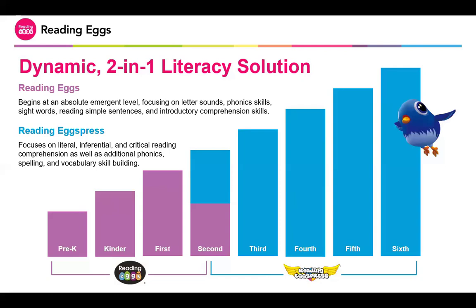Now we do have a nice little graph here that kind of delineates where you should move students up from Reading Eggs to Reading Express. But when people ask me when to move students up, it really depends on the students. This is absolutely your call as the educator. We want to make sure that students are getting the most out of it. So if you have a kindergartner that rolls in and they're reading within the first couple months and they are already reading on a higher level, a 3rd or 4th grade level, please feel free to bump them up to Reading Express. If you find that they're having a hard time in Reading Express, maybe you can pop them back down. Whatever works for you. Every license that you buy includes both, so you don't need to worry about that.